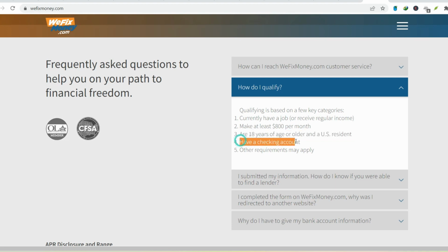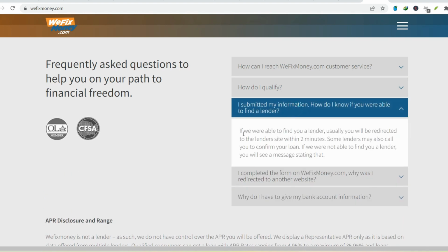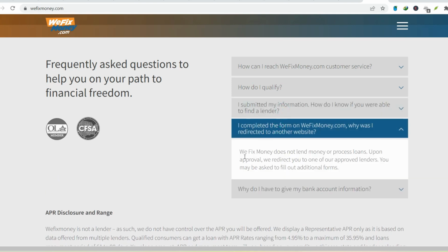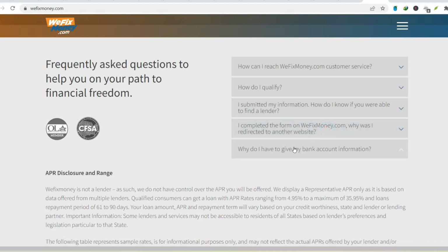wefixmoney can be a lifesaver in an emergency, but proceed with caution. The high interest rates can be brutal. If you absolutely must use them, have a rock-solid plan to repay the loan quickly to minimize the interest bite. Remember, wefixmoney is a temporary solution, not a magic fix. Explore all your options, create a budget, and focus on getting back on solid financial ground.